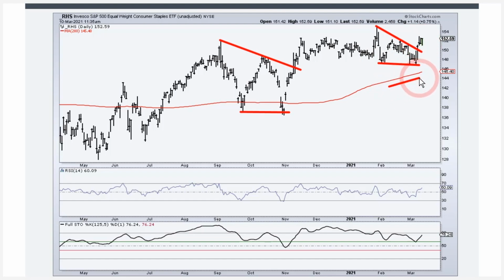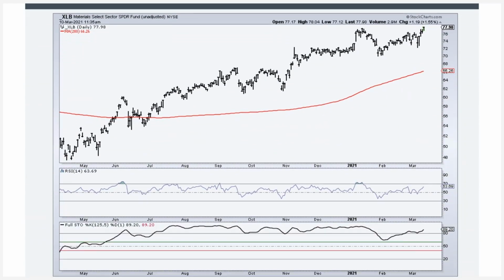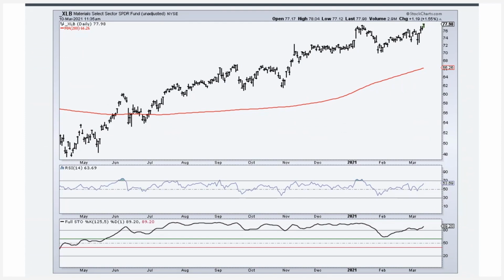But we're in an uptrend. We're above the rising 200-day. The stochastic closes on a bullish signal, and RSI is coming out of its oversold zone. Another one to look at here is materials. Basic materials are showing strength.